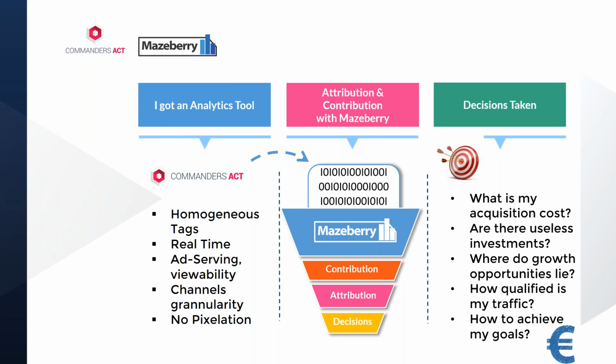Well, yes. So the idea is to capture all the information needed in order to analyze the situation correctly and take a reliable and useful decision. At the first stage, Commanders Act helps clients work in a context where all the information will be collected in the same way, with a common technology covering both what is done on-site and what is done off-site, enabling the reconciliation of the data. We will be working in real time also.